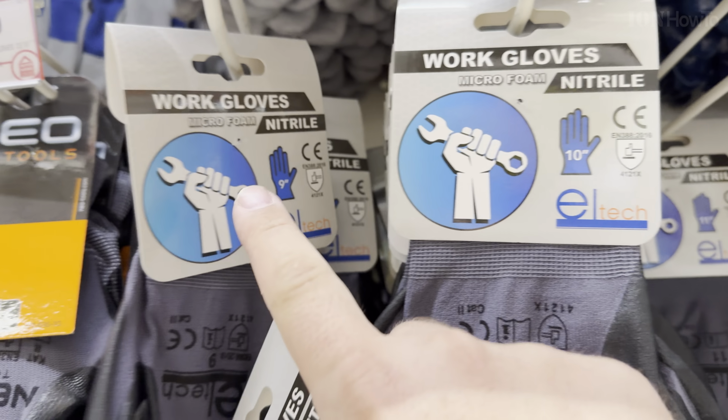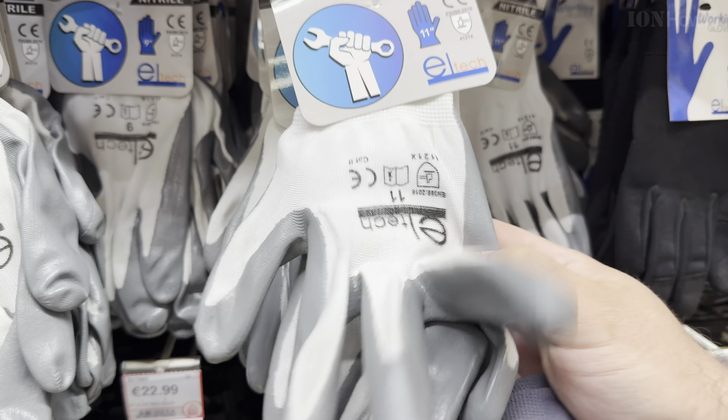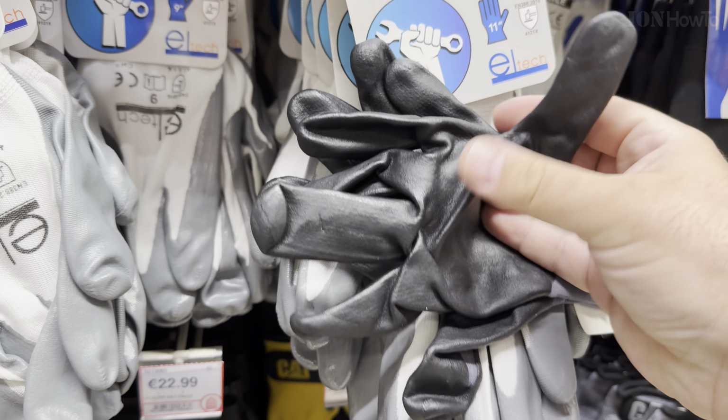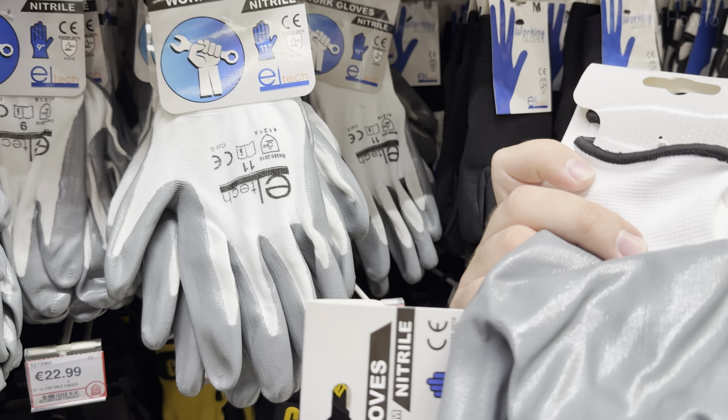The foam, this rubber material got very brittle and it wasn't good anymore. These gloves are really cheap, so it doesn't really matter, but I decided to use another type of gloves. I had also those before. I don't know where I put them, somewhere in the storage room.